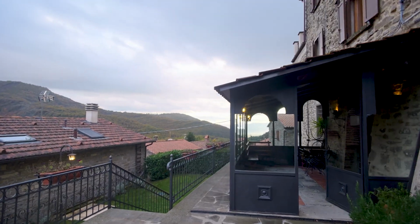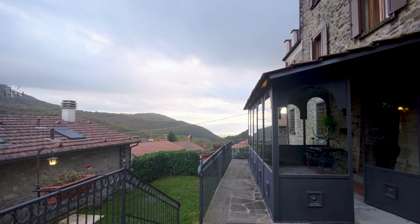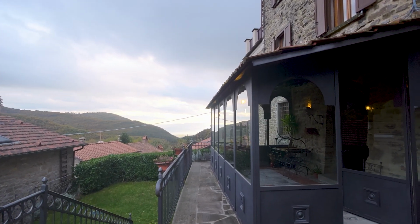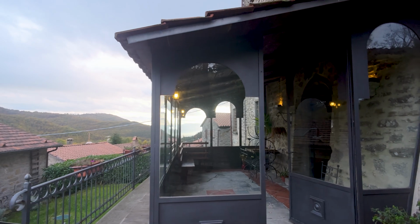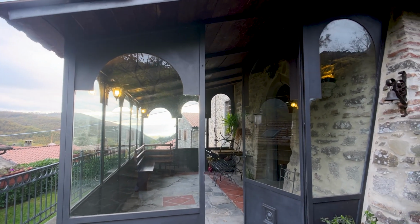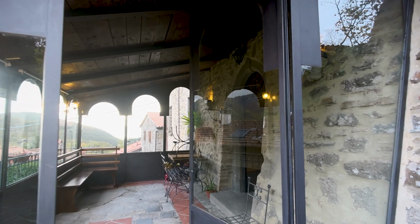And you've got a small garden area for barbecue, and we're in the little hamlet, and I don't know whether you can see far into the distance. I think we're going to have a better look at it when we get to the roof terrace. And you've got a very nice loggia in metal and glass as we come in. So this is your entrance.